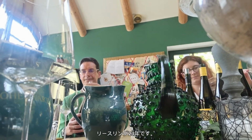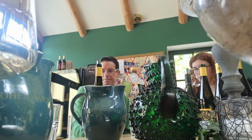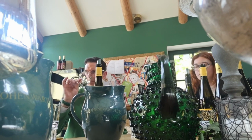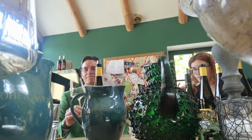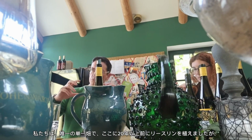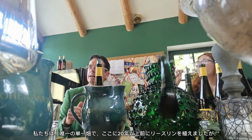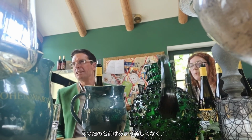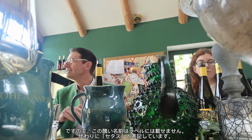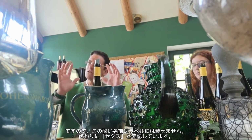Riesling. Riesling 23. We have only one single vineyard where we have primary rocks. There we planted Riesling more than 20 years ago. But the name of the single vineyard is not really pretty. It's called Viertelgraben. So we have this only one Riesling, so we don't put this ugly name on the label. It's just Setzner Riesling because we have just this one.